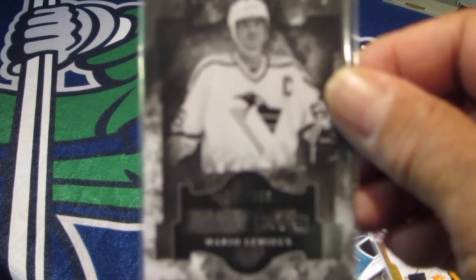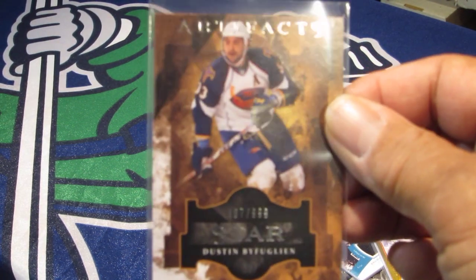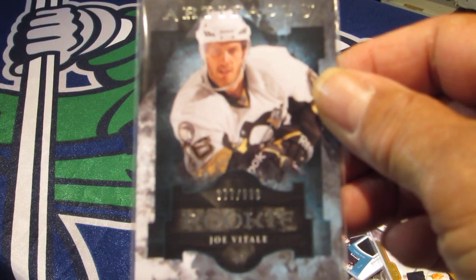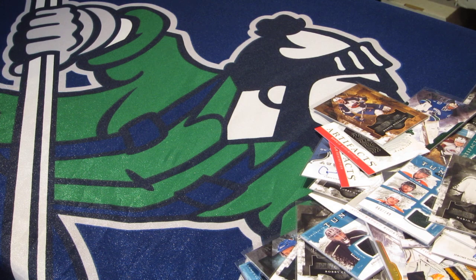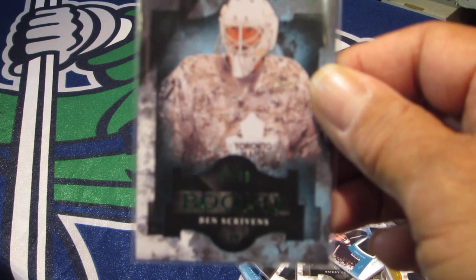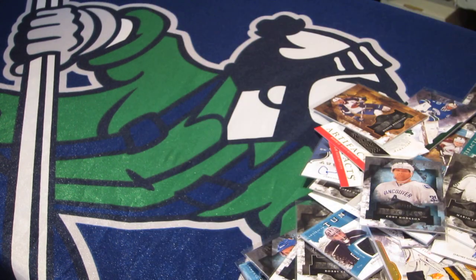The hockey legend card, Mario Lemieux. Star card of Dustin Byfuglien. Doesn't look too 80 there, does he? There's a Pittsburgh rookie card of Joe Vitale. And there's a Cody Hodgson rookie card. I hope he's all that he's hyped up to be. Toronto Maple Leaf goaltender rookie, emerald parallel, numbered out of 99, Ben Scrivens, with the camo jersey there.